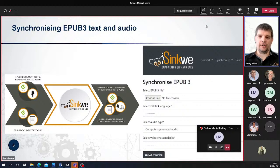The second step then is to do the actual addition of the audio, and then also synchronize it with the text. On the same website, you are then able to select the EPUB3 file for upload, and then you can select the language that you want. Now, this is obviously the main language of the document or textbook you are using. And now you have the option, two types of ways of adding audio.